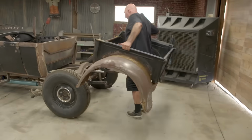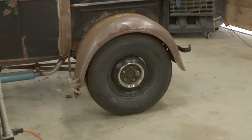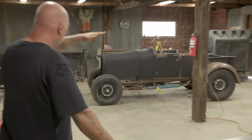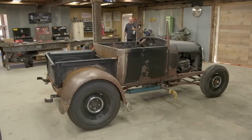Next piece of the puzzle is this truck bed. You can see why I widened the fenders on the rear of the bed. They fit those tires so good. It's got a good look. I've never seen it with a hood on it. I mean, it's like an airplane fuselage. So I don't know what's happening here, but it looks right.